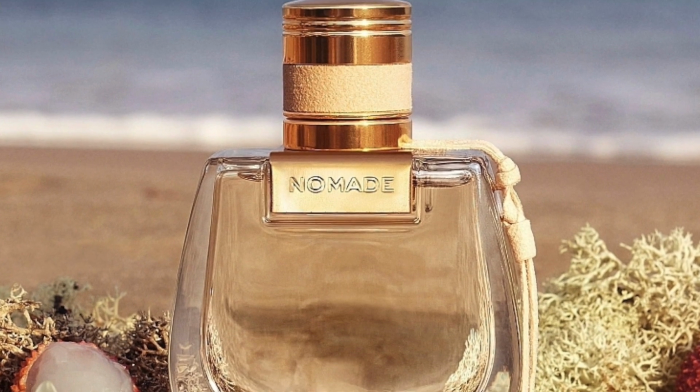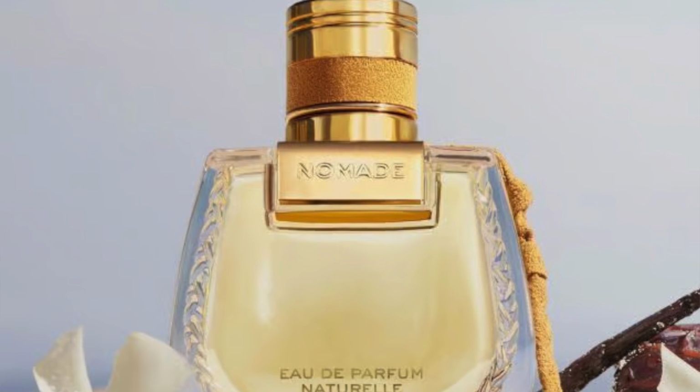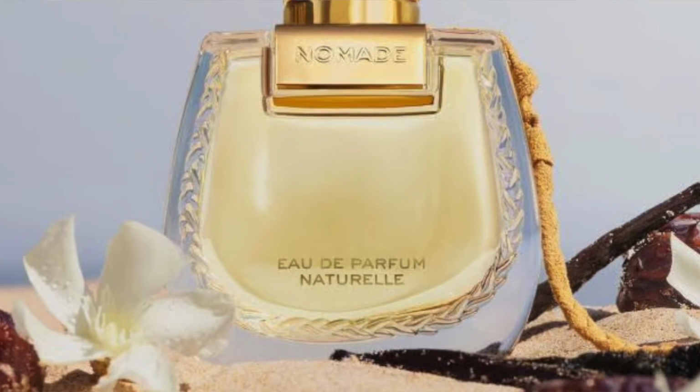And then I still have to test out Absolute. I only got a little dabber, but I kind of want to maybe go into store and test that one out. I also tested out, I can't remember the name off the top of my head. It was like their summer version. I wasn't crazy about that one. And then now it looks like they're coming out with this new flanker.